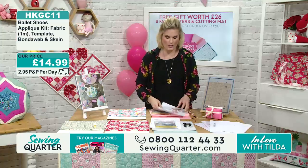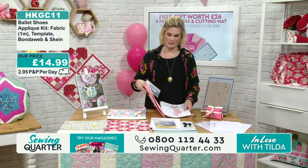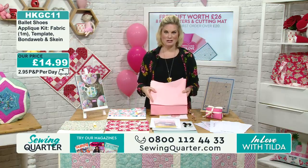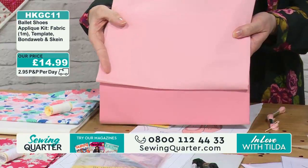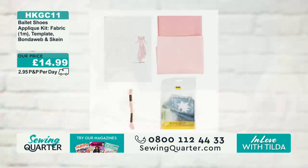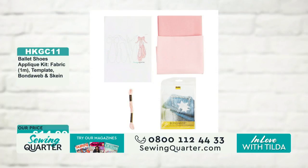So what we've got is the 2 different coloured fabrics for you for the shoes, 1/2 metre of each. And then we've also given you your Bondi web. And you've also got a skein of embroidery thread as well, so that you can get appliquing.